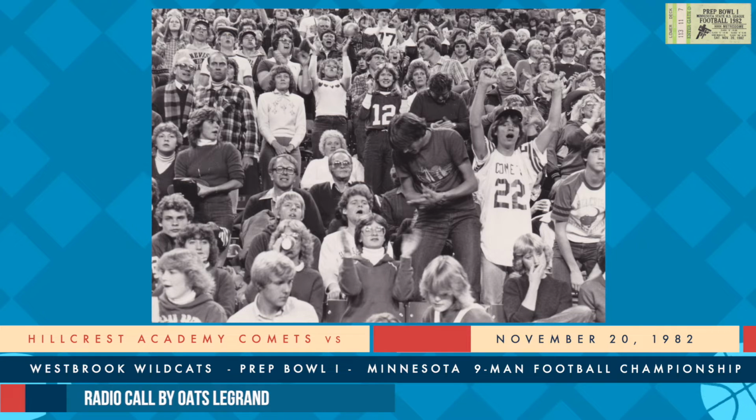And we're back again, ready to go. Hillcrest with great field position again, just inside the Westbrook midfield stripe. For you fans watching on a tube, the yard markers you see are for 11-man football. There'll be 2 more outings of that here this afternoon.